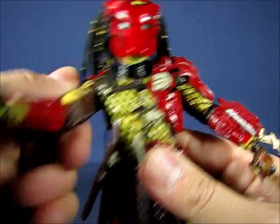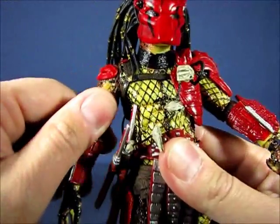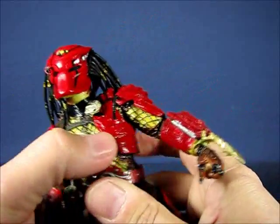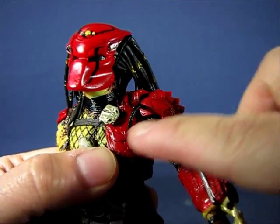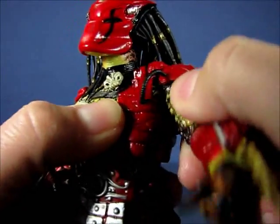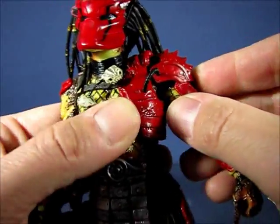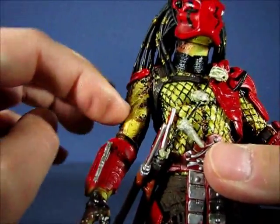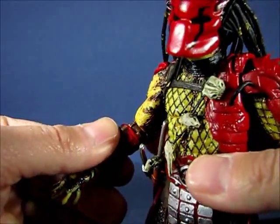The arms at the shoulders are on a hinged swivel joint, so the arms can go all the way around and out and in on the right arm, but it's more restricted on the left arm due to this hose or tube that is connecting the two parts of the armor here. So there's more limited movement on this arm, unless you snap that hose off. So you really only can move the arm about this much on the left arm and about that far out and in. There is no bicep articulation, but there is a hinged swivel joint at the elbow.